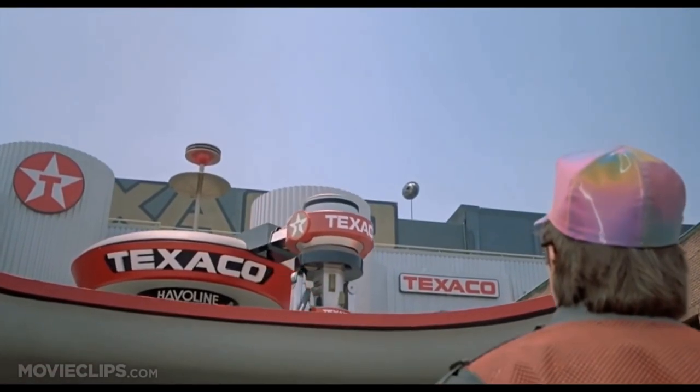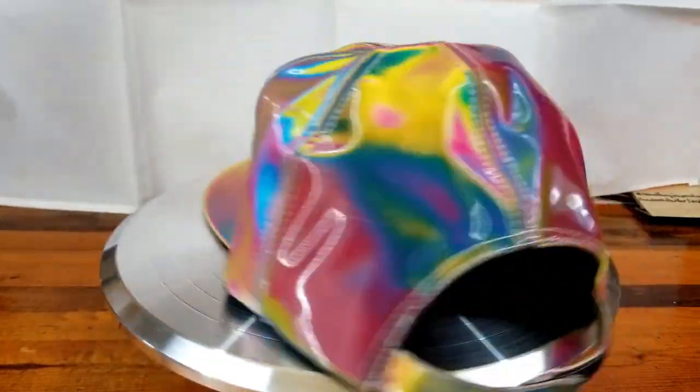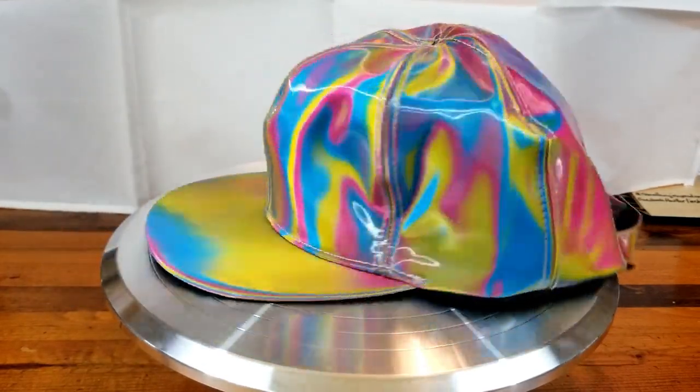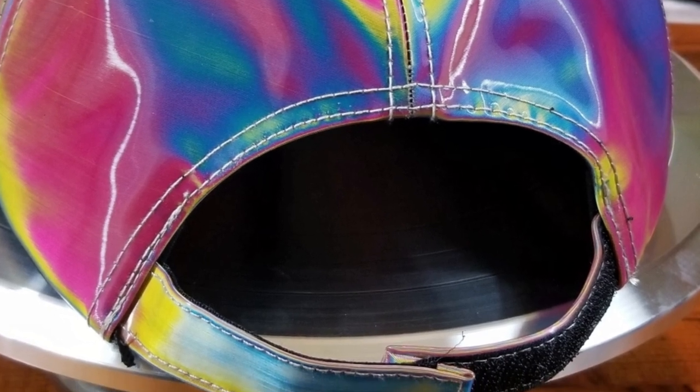2015, to be exact. Now, it's a very hard plastic. It's almost molded. Very, very hard plastic. But I have wanted one of these ever since I saw the movie when I was a kid. Because I was like, that hat looks so much fun. And then they started making them.